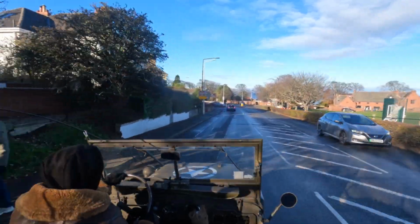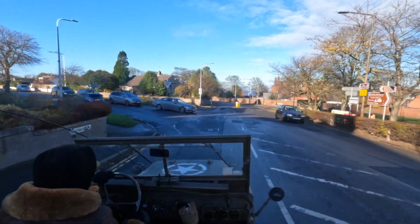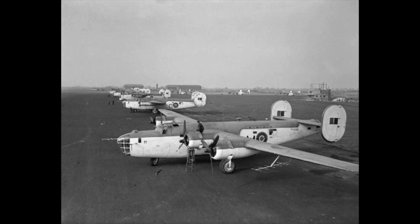But we can't forget about Bomber Command, and the statistics I'll read out in a bit once we get to the memorial prove just how important they were.